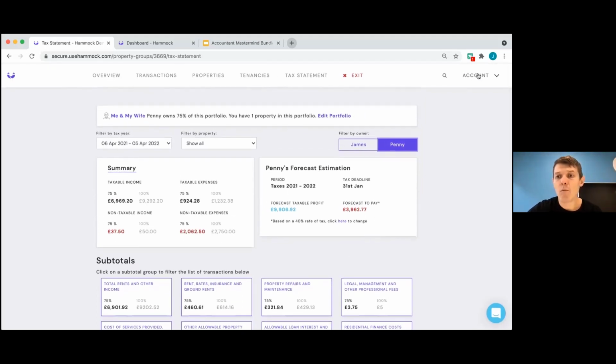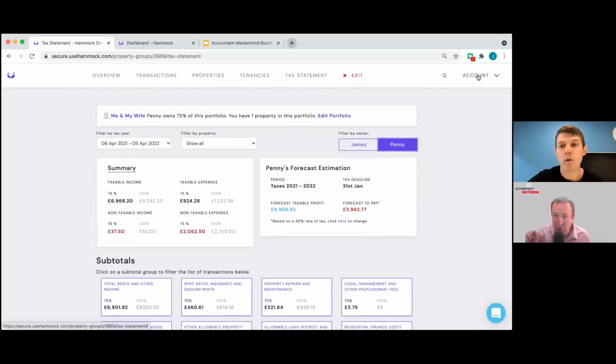Now, one other thing I'm going to show you. Just before you move on, I've got a supplementary question from Jenny. I think you may have already answered it, but if the monthly mortgage payments are repayments, i.e. they include capital and interest, how does the software know what the allowable mortgage interest amount is?